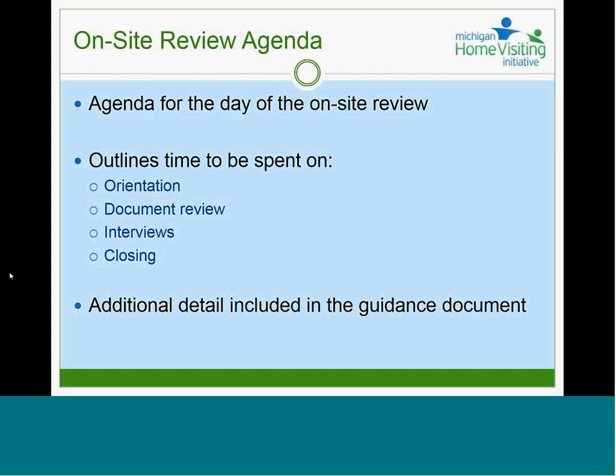So then the last piece that I want to talk about is the agenda. We touched on this a little bit, and Cynthia showed you how in the guidance document there's some information about the agenda. There is a very basic site visit agenda under tab 8 in your binders.